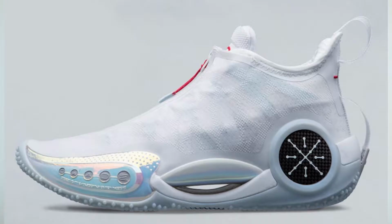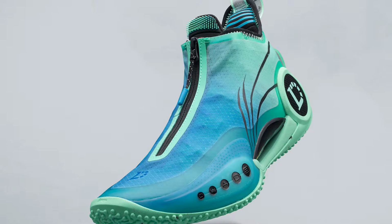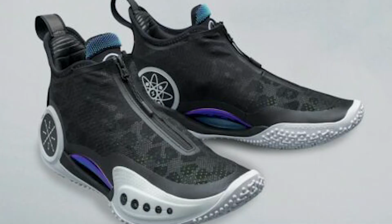The colorway is all red, as you can see here. Red must be a really big thing in Chicago. Of course, the Bulls wear red. I love the Red October color scheme on this silhouette. I've actually liked a lot of the colorways that have dropped for the Way of Wade 9 so far. D'Angelo Russell has played in a lot of them this season. Anyway, let's get into the features of the Li-Ning Way of Wade 9 Coming Home.